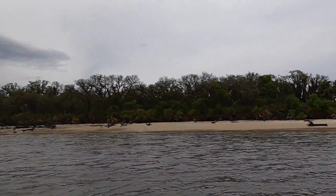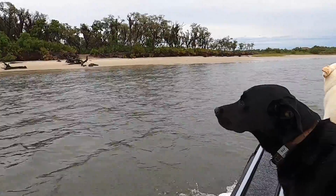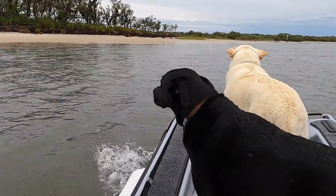It's a choice you should make when you are captain of a boat. You ultimately are in charge. If something goes wrong and somebody says, I'm sorry, well, it's still your fault. You gotta make the choice. My choice today is to come here. Let's see if we get the dogs ashore without any issues.